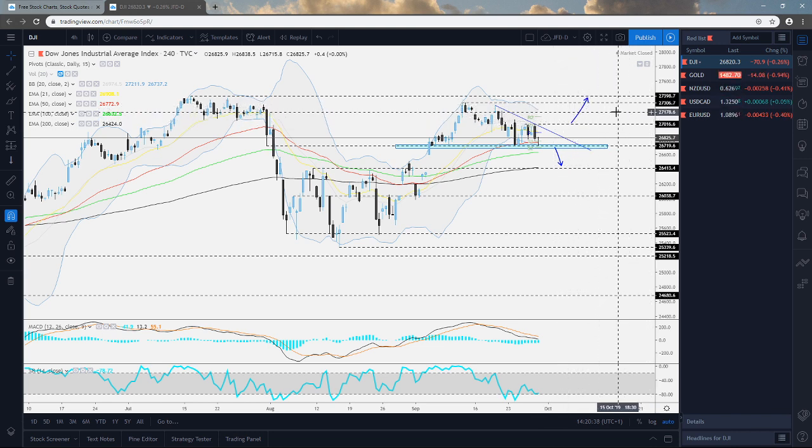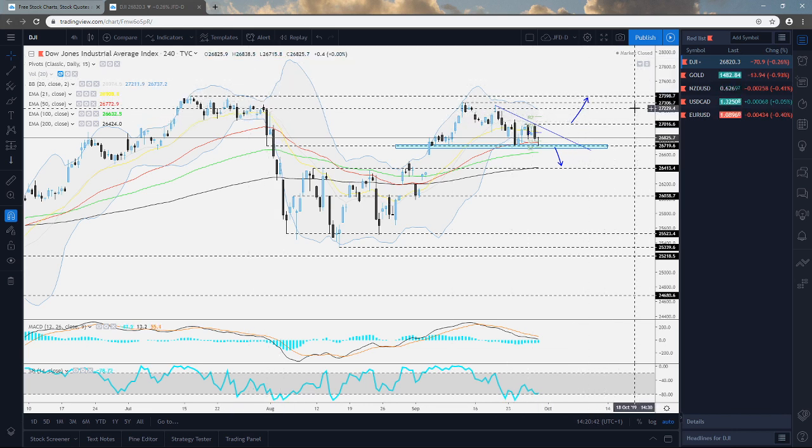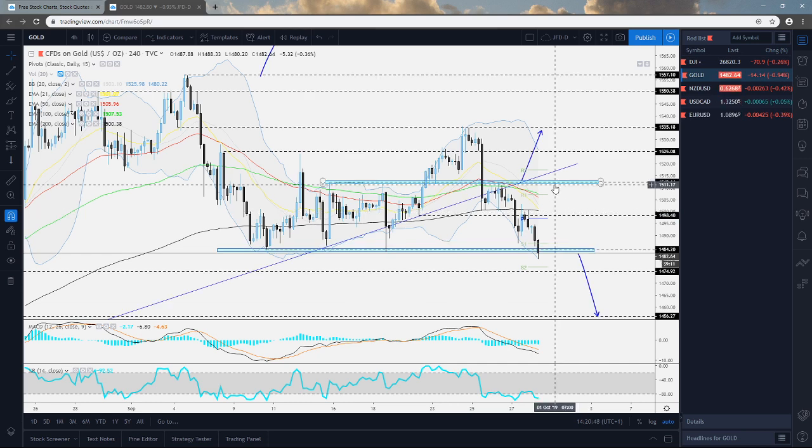But of course, slightly above that, we do have the all-time high near the 27,399 zone. So keep your eyes on this one. Gold. Very quick mentioning of gold. I've looked at this one last week, and this is what I kept talking about.